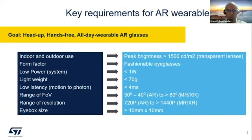So the goal again is what's called head-up, hands-free, all-day wearable devices. Wearable glasses. That is the holy grail. At the end of the day, we want something that looks like what I'm wearing right now. That is, it looks like any other glasses, but has all the really advanced technologies that allow for augmenting information on the physical world. And some of the key things in order to enable utility of these kinds of devices and applications are these factors over here. This is not an exhaustive list by any means, but these are some of the key criteria that are important in order to facilitate all-day wearable glasses.